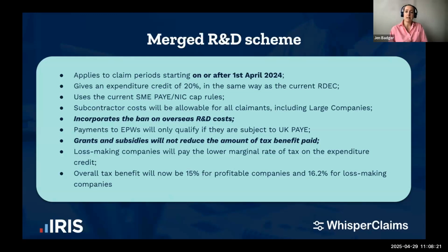A huge change in this is that grants and subsidies don't reduce the amount of tax benefit paid. So now it doesn't make any difference whether a company's had a grant or not. They claim in the same way. They don't need to exclude anything. There's no worrying about which scheme you claim through, anything like that. You can ignore grants and subsidies for the purposes of R&D tax relief, which does make claiming a lot simpler. Again, in 4 years' time, when everything's washed through, this is going to be a nice scheme to claim through.